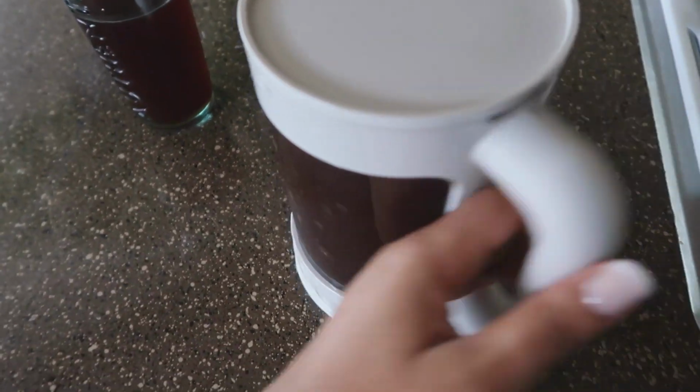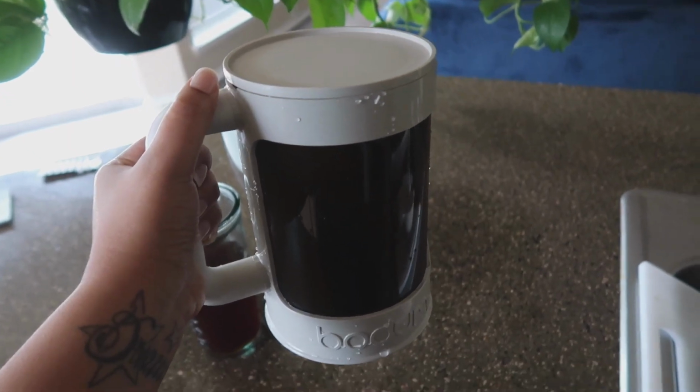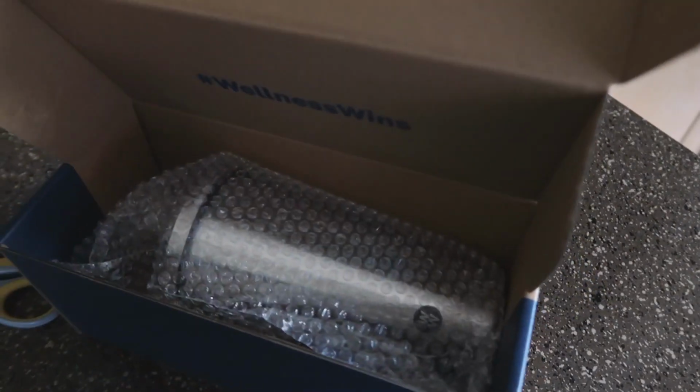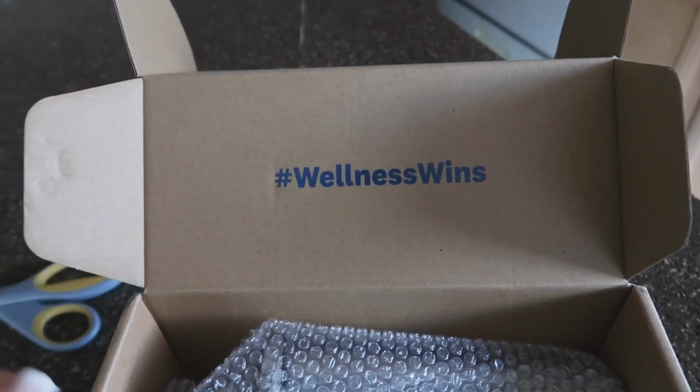So you just put on the top, and then you pop it in the fridge for 24 hours, and you have cold brew. I got some WW mail this day. I told you this was the week of packages, and I used my wellness wins for this, and not all of them, but some of them.